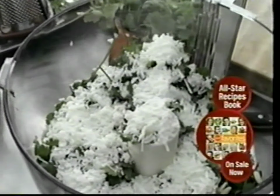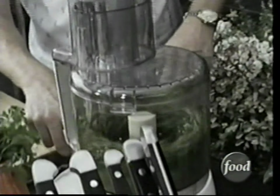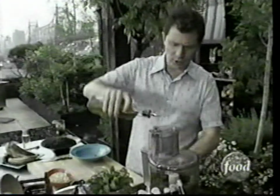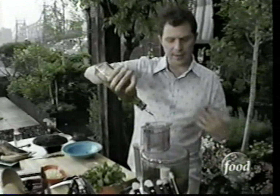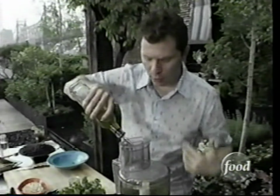Okay, so we have the cilantro, we have the pine nuts, garlic, the cotija cheese, the grated cheese, and we're gonna start the food processor up here. Chop it up nice and finely, shut it off for a minute, and now I'm gonna add a little bit of salt and pepper. Let's start to add the olive oil. I'm gonna add it slowly so it stays nice and emulsified. I'm actually gonna make this pesto a little wetter than I would usually because the rice and the beans are really gonna absorb it.